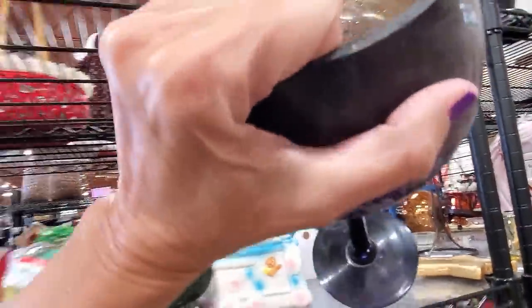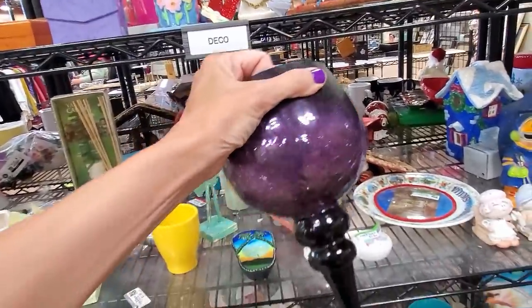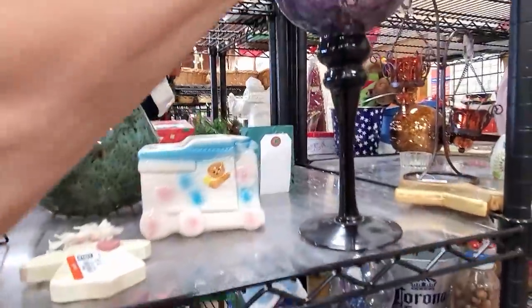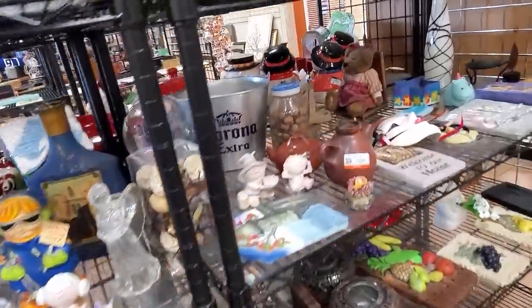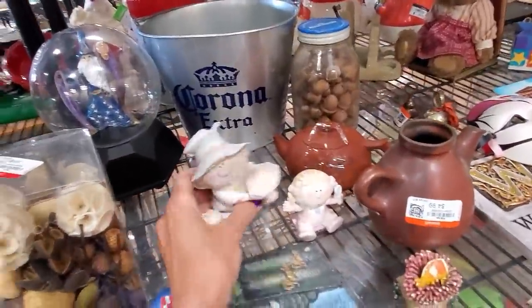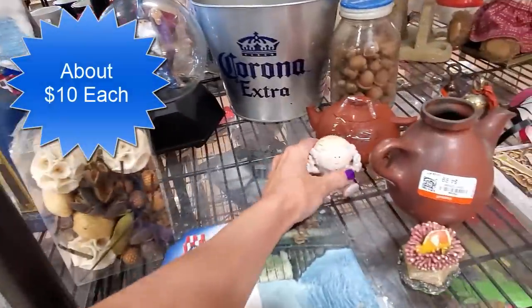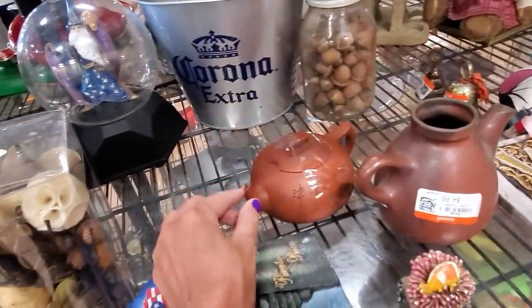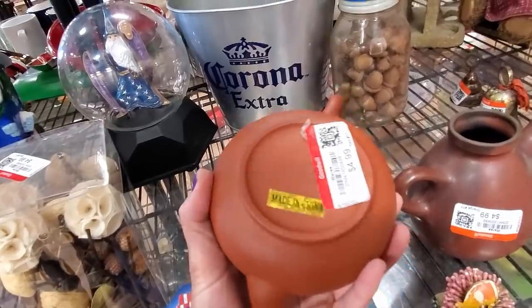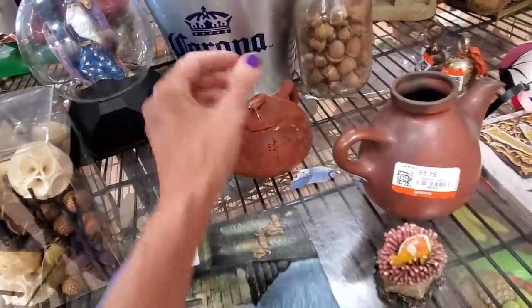Ooh, a little prettiness. It's very, very new. Yep, Home Goods. Too bad though. It's very purple. Would have been good in the purple sale. Oh, look. There's more of these. Might have to look up and see what these things are going for. These ones don't have prices, but we'll get the family all together there. This is broken. This is a more contemporary piece of yixing, but it's very broken. That's too bad.